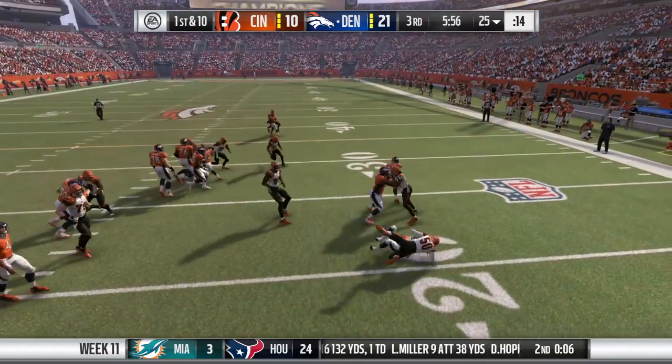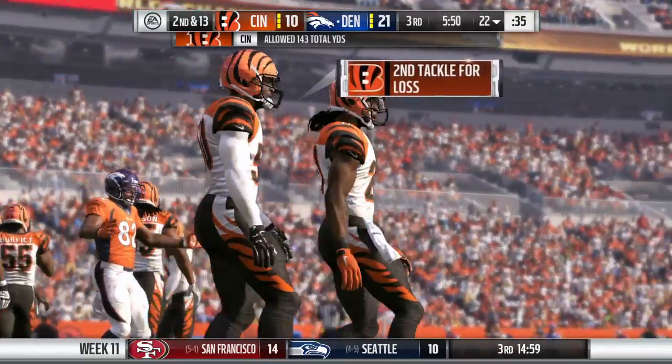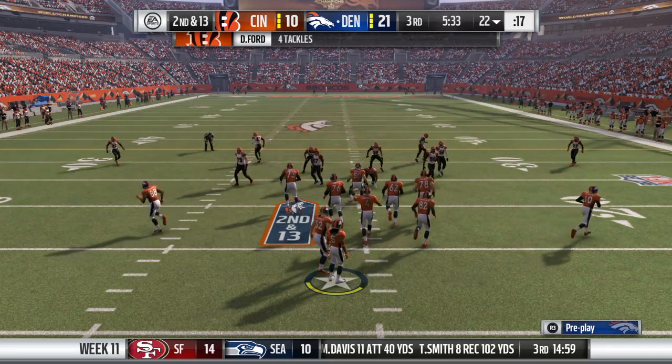Now they'll run it on the toss. And he is going to lose yardage here. A loss of a full 3 yards, and now it's 2nd down. Well, Brandon, he's had a great day, and sometimes that just happens. It is the NFL. They will make some plays against you.